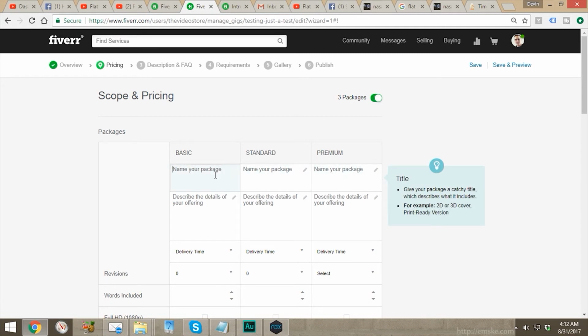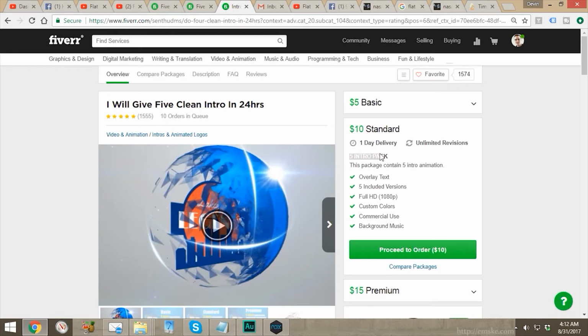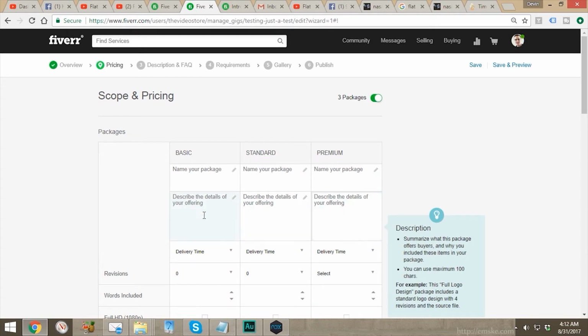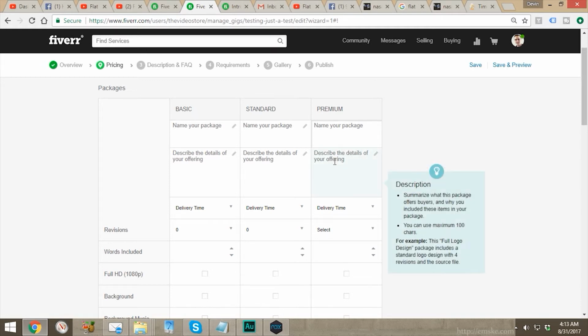So whatever you put in these boxes, they're going to show up in the respective categories. So standard, there it is, 5 intro pack is what he put for his standard $10 pack. And the premium, he's got 5 intro pack plus transparent something. All right, and take a look at this next box here. This little short description is this box. Okay, and it tells you on the right-hand side under these little tooltips. For this here, it says give your package a catchy title, which describes what it includes and some examples. And this box here, it's telling you have a 100-character limit. And to summarize this, and basically tell your buyers what you're offering and why you've included these items in that package. So this is really all you. You'll see what I've done in a minute.